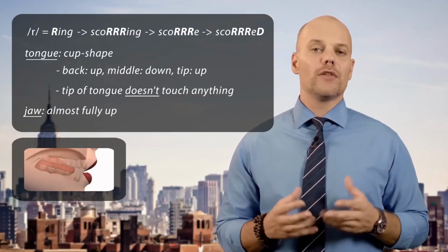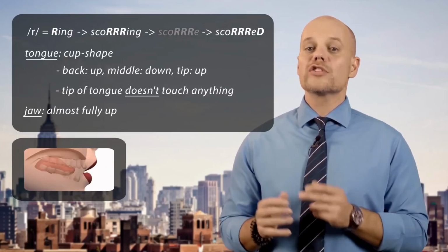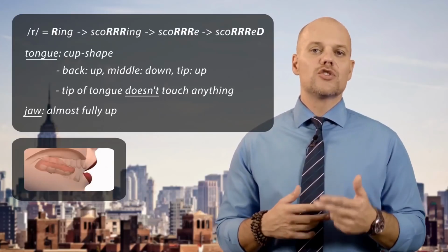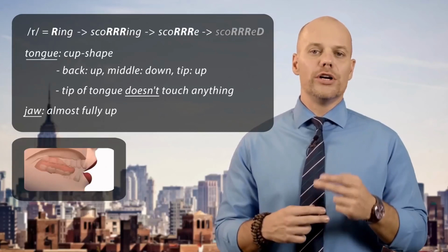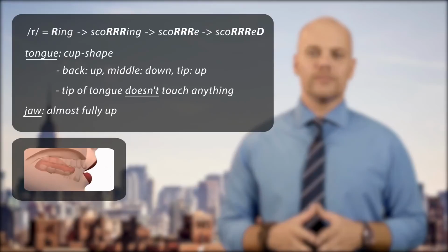If you feel you have lost the R sound, just go back to score or scoring and practice them a few times. Scoring, score, scored. Pause now. Pause this video and practice the R sound with the following progressions.